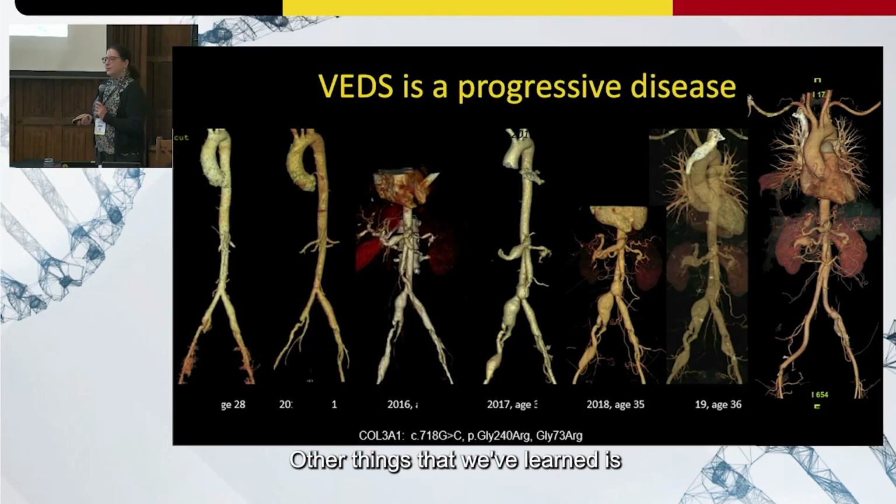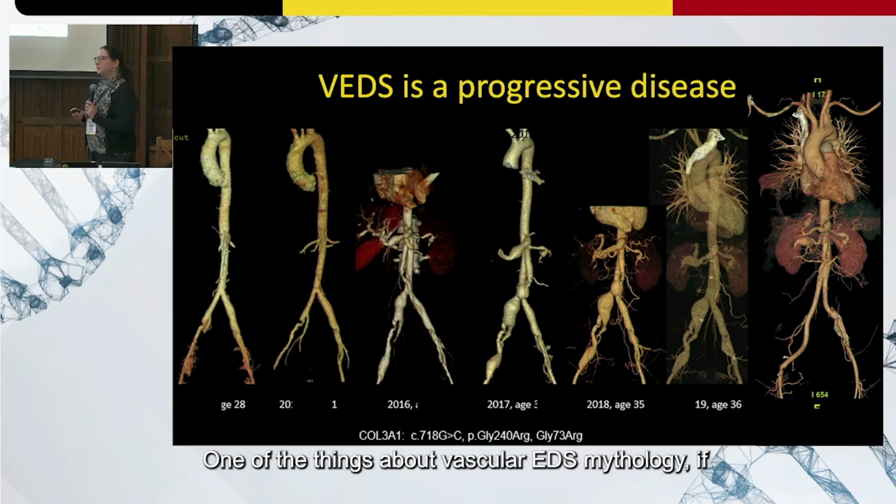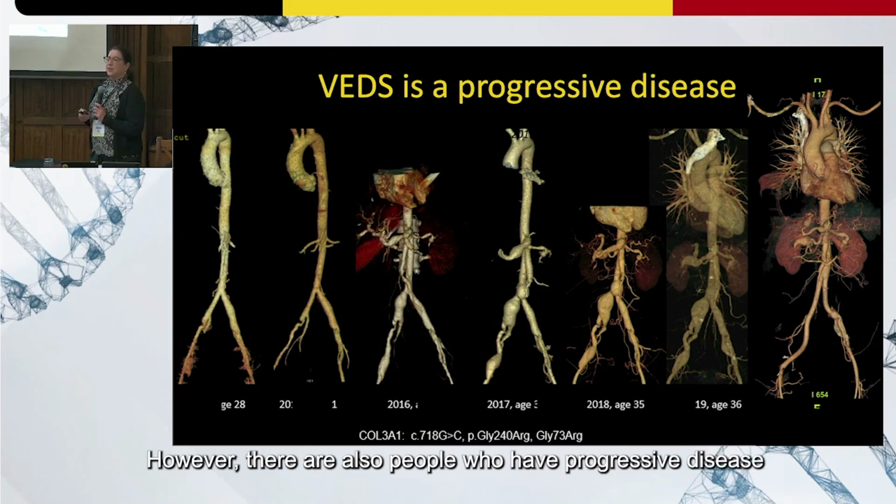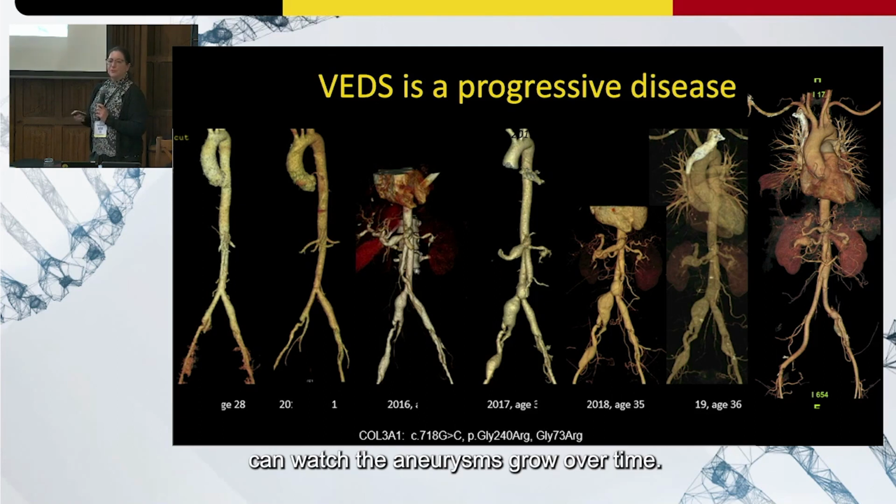Other things that we've learned is that vascular EDS is a progressive disease. One of the things about vascular EDS mythology, if you will, is that there's no way to predict when an event will happen. And that is true in a significant portion of the patients. However, there are also people who have progressive disease that we can pick up on imaging, and you can watch the aneurysms grow over time. So it's not always a surprise when something is there.